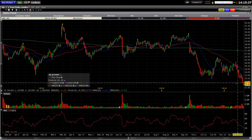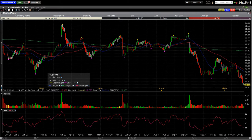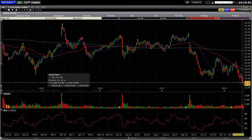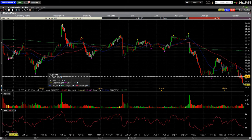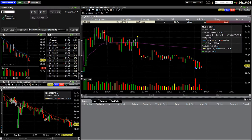Now it tried to come back up, as you can see. It went back up a little bit here. You see this little wick here? It came back up, and I noticed it was struggling to do that. And when you see a daily chart like that, you think it has room to go down. There's not much resistance anywhere in the last year, so there's a lot of room for it to go down if it can fail to get above yesterday's close, which it did.